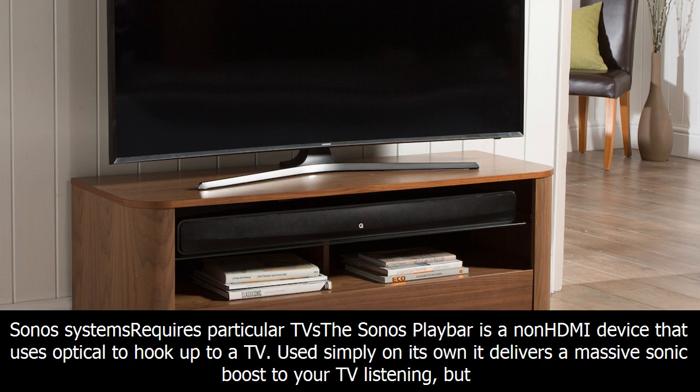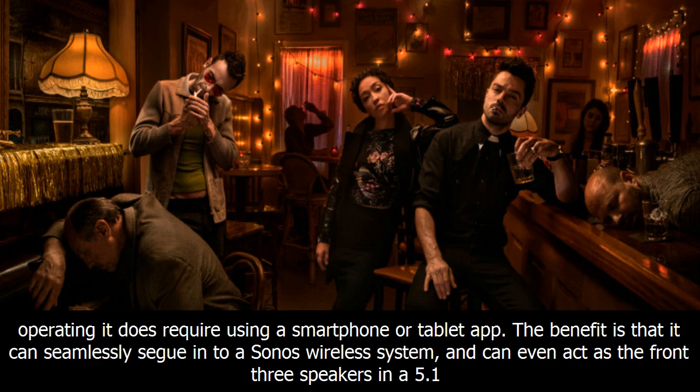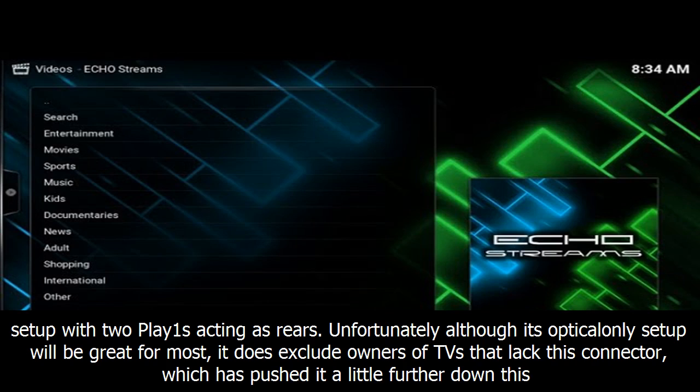The Sonos Playbar is a non-HDMI device that uses optical to hook up to a TV. Used simply on its own, it delivers a massive sonic boost to your TV listening, but operating it does require using a smartphone or tablet app. The benefit is that it can seamlessly segue into a Sonos wireless system, and can even act as the front three speakers in a 5.1 setup with two Play:1s acting as rears. Unfortunately, although its optical-only setup will be great for most, it does exclude owners of TVs that lack this connector, which has pushed it a little further down this list.